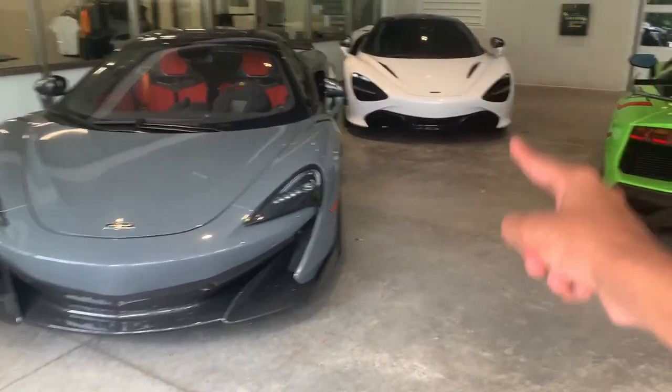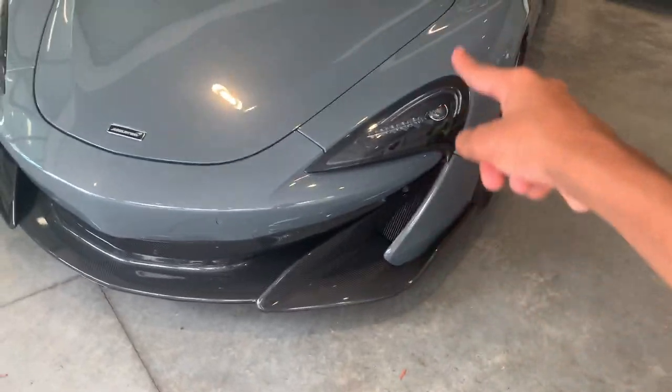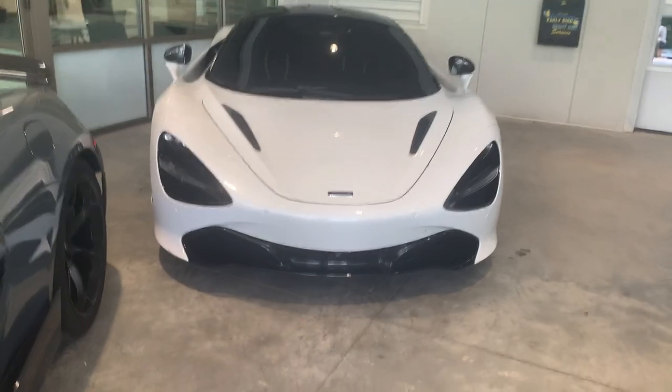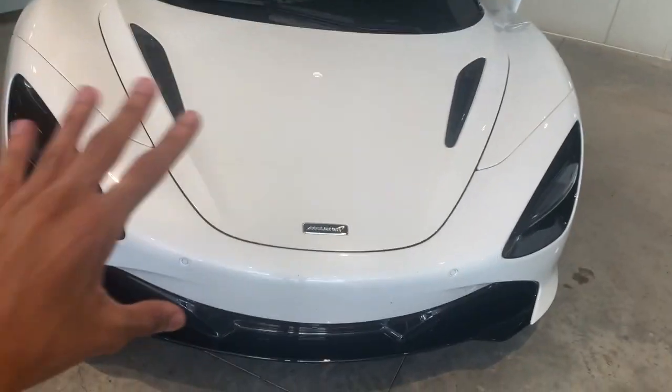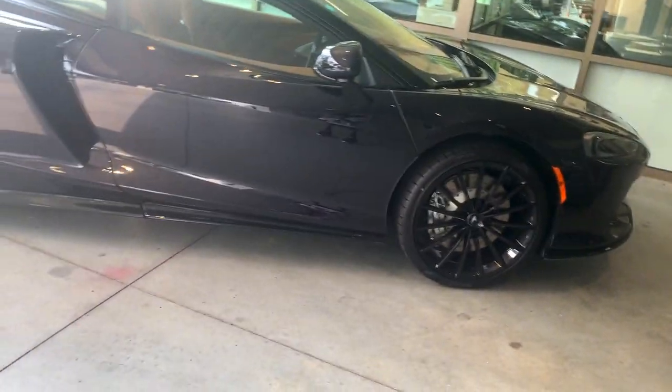Okay, so which would you guys take? The McLaren 720S, which is not the LT version, so just the standard 720S, or the McLaren 600 LT, which is the hardcore variant of the 570S. I think I would still take the 720S because it is one of my dream cars, and I think it looks just a little bit better. Or would you go for a more subtle approach, the McLaren GT? Let me know in the comments below.